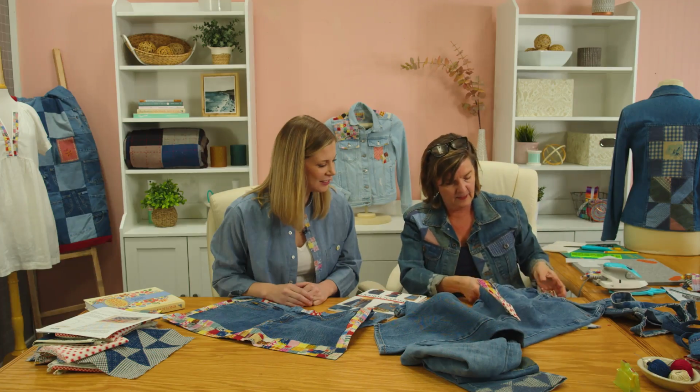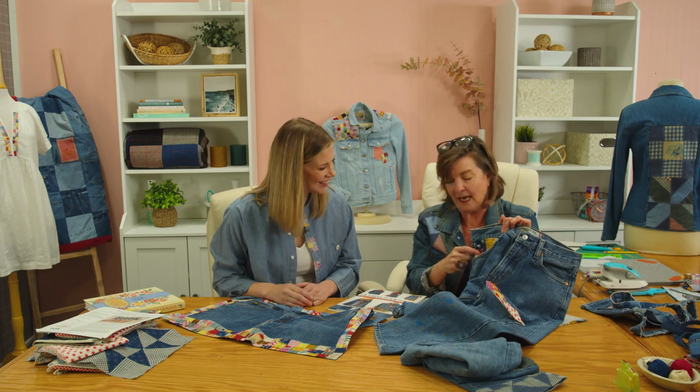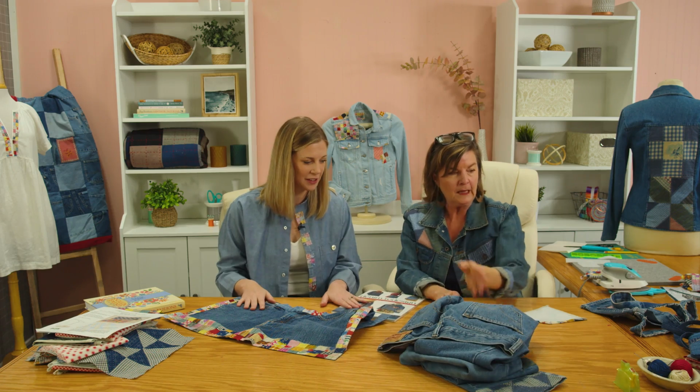And then up here, I'd actually cut the little mini pocket out of this, so I was going to need to patch it with some Treasured Threadz. Adorable. That was a lot of fun.